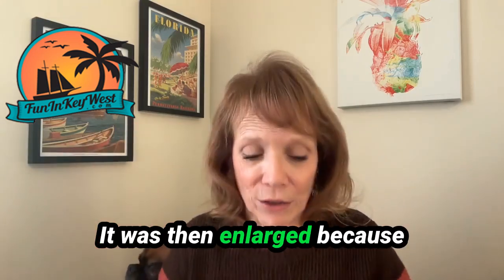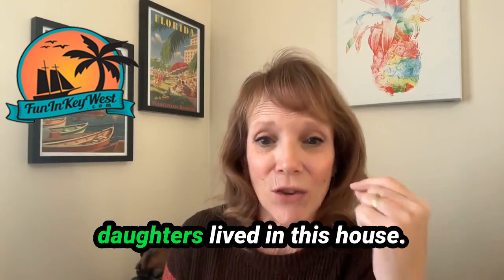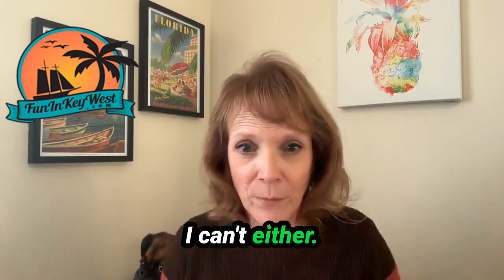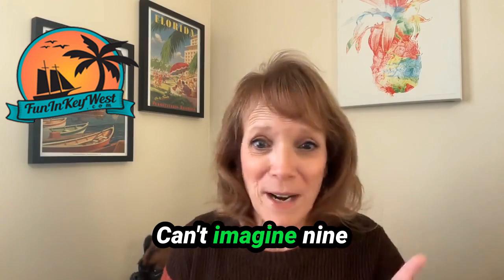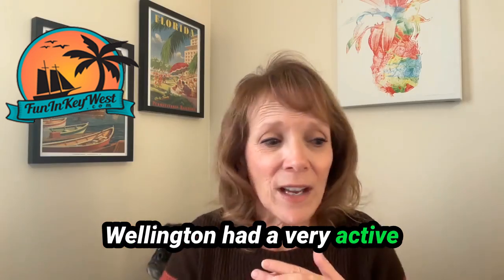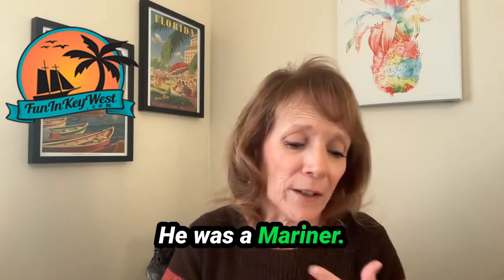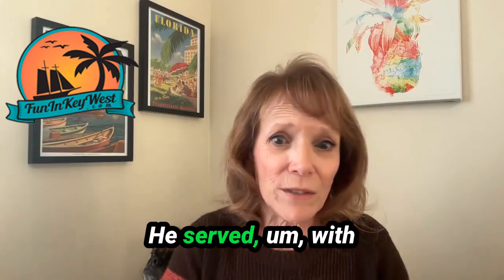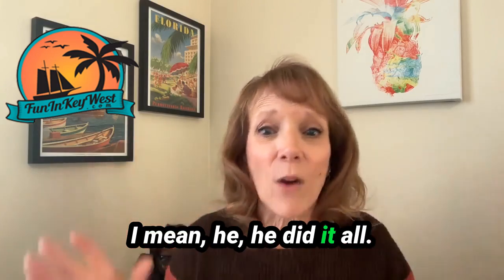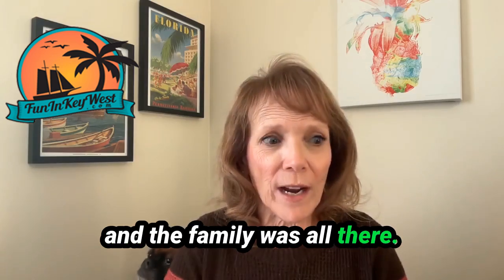It was then enlarged because Captain Wellington and his wife and their 9 daughters lived in this house. Can you imagine a house with 9 daughters? I can't either. I had 4 boys. But Captain Wellington had a very active and very interesting life. He was a legislator, a mariner, a wrecker, and he served with the Confederates in the army. I mean, he did it all. And then he came back to Key West and lived out his life, and the family was all there.